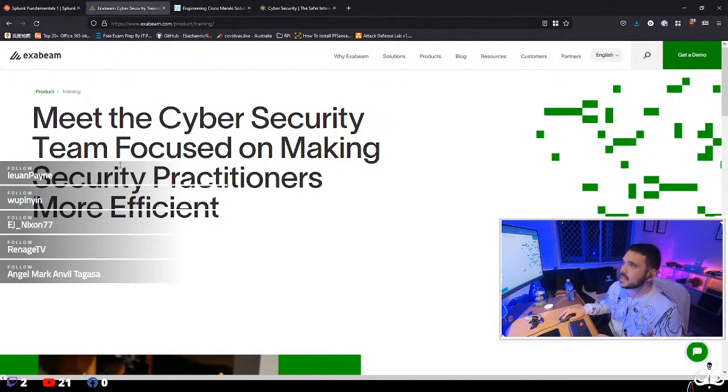Now, the next one is the Exabeam certification. Exabeam is a competitor to Splunk.